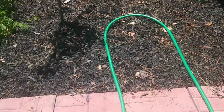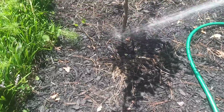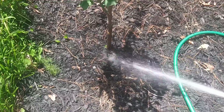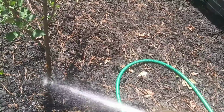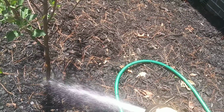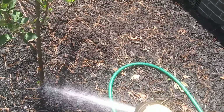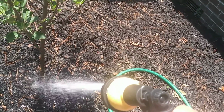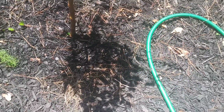Alright. Change it back to jet so I can water Eve. Adam and Eve. They need a little bit more water, I believe. Being these massively beautiful trees, I don't want them to die back on me. I want them to have the best growth possible. Alright, so let's go back to the shower effect and get the original plants that started it all.